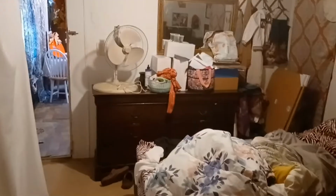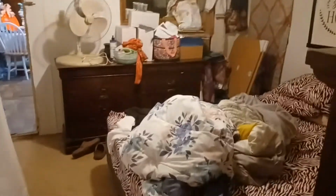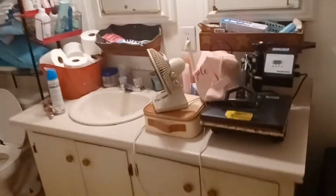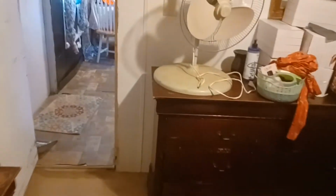And let me show y'all over here. Y'all, that's my fan. I'm sorry about it. Y'all excuse it. But I have got a mess in here I've got to clean up. And then I got to come in here, and I got to straighten this bathroom up. It's a mess, y'all. That's my heat press sitting in there on my bathroom counter. But I got to clean it up in here. Clean my toilets and all. Got that to do. And going to get all that.